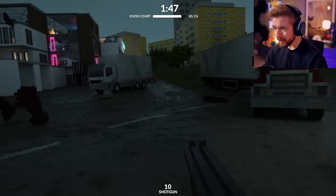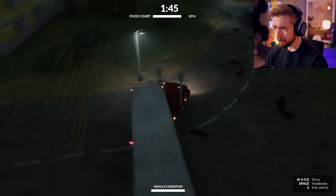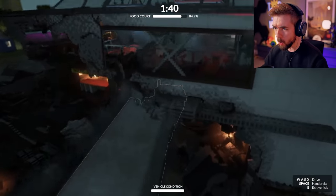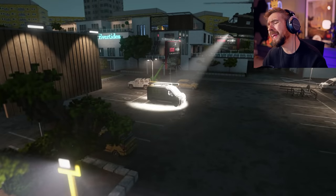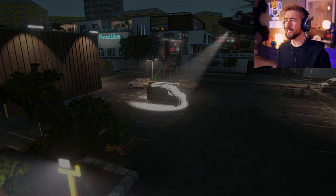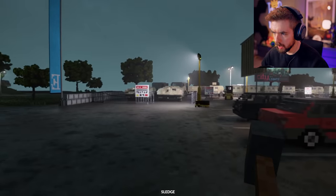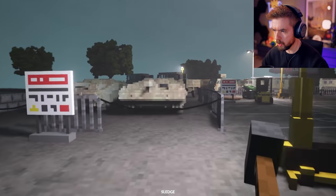Oh! That's what we like to see! Those are the good explosions! Let's go! Woo! No, please! Guys, you're taking all the fun out of exploding things! I want to just destroy! Let me do it! Are those army tanks? No! Can I drive you?